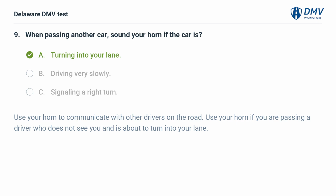Use your horn to communicate with other drivers on the road. Use your horn if you are passing a driver who does not see you and is about to turn into your lane.